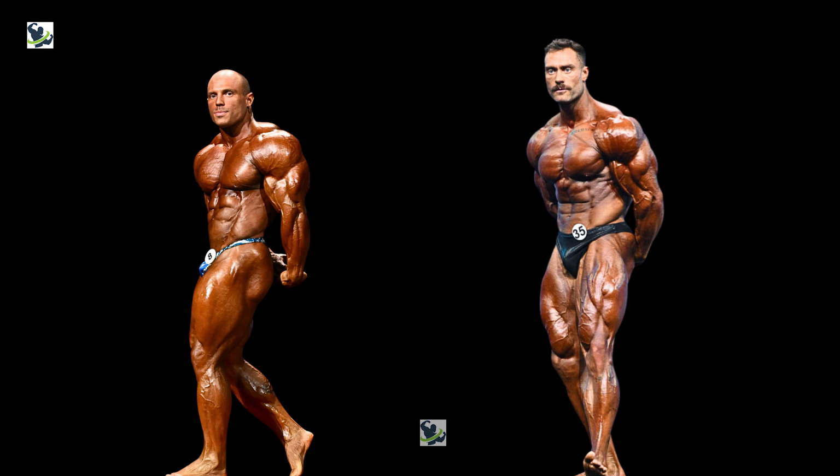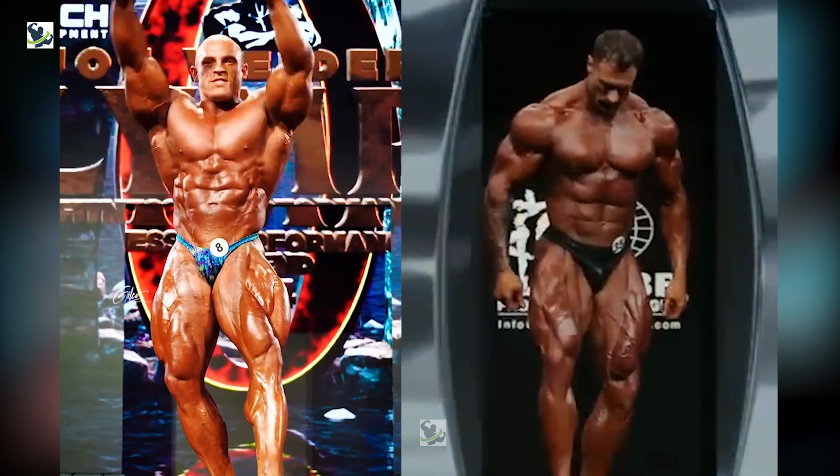Chris's side triceps pose highlights his elegant side leg and defined triceps. His classic lines and balanced physique give this pose an aesthetically pleasing look. Although his triceps aren't as thick as Martin's, his presentation and flow allow him to remain competitive. Martin's density may give him a slight advantage in size-focused judging, while Chris's aesthetics offer a more classic take on this pose. In the abs and PIP pose.